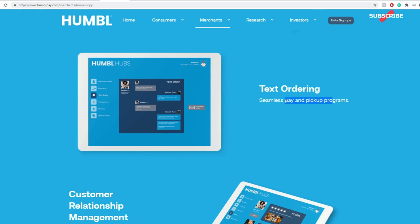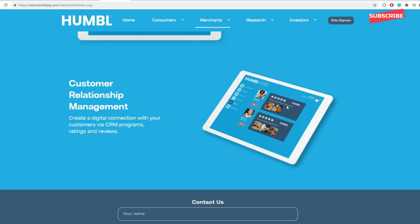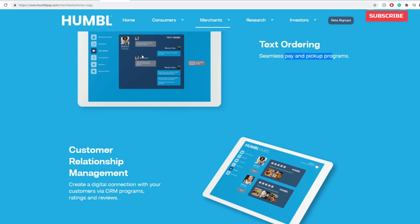Text ordering, so that you can seamlessly pay and pick up programs. Customer relationship management, where you're able to contact and discuss with them, whether it's reviews or you get to see what the reviews of the transactions are. They also have other solutions such as taking in credit cards, setting up point of sales systems, etc.